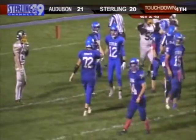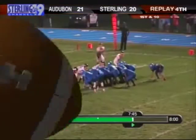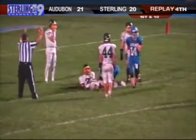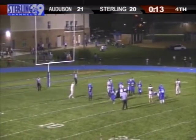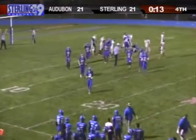And Sterling has life with 13 seconds remaining at home. Well, a second big catch by Jared Matchett right here, and a strike by C.J. Barrett across the middle. You know, this was just a great job by Barrett. Strong here. Just get this point in and snap. The hold. The kick is up, and the kick is good. We are tied at 21 with 13 seconds remaining.